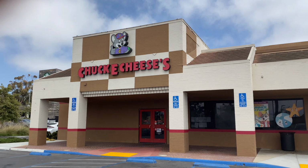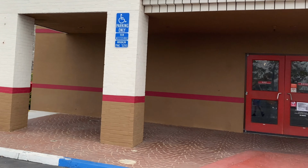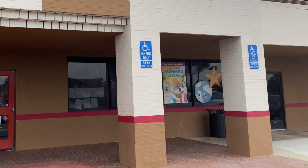Cheese. This specific location right here opened up as a Pizza Time Theater in the 1980s. And we're going to be going inside and checking it out. So, first, before we go inside, I'm going to show you a little bit around the building. You can see how beautiful of a building this is. So over here is the side view.